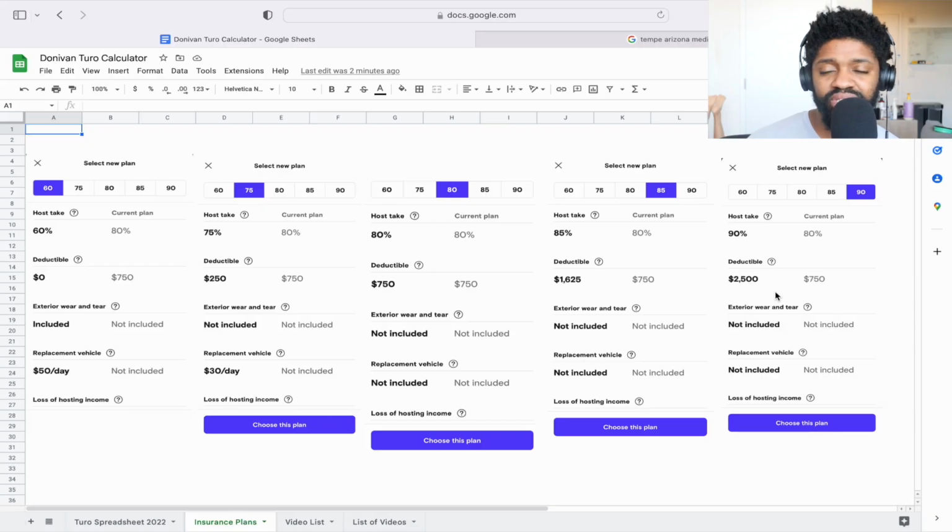So if something happens to your car, you have to come out of pocket $2,500 before Turo will pay anything at all if you are on the 90% plan. There's no wear and tear, there's no replacement vehicle, there's no loss of hosting income. They don't cover that on the 90% plan.